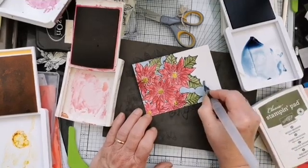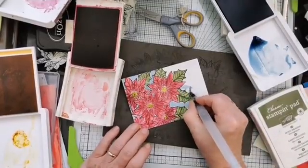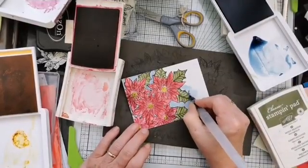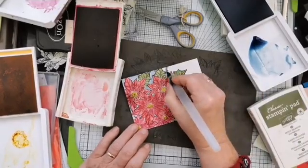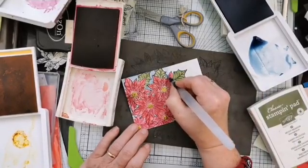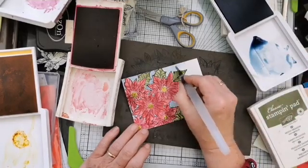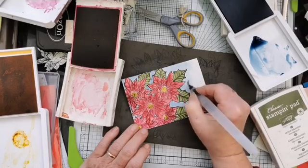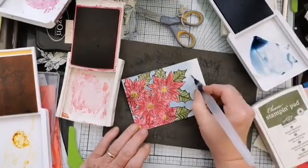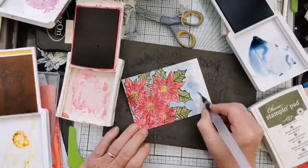Because I'm using watercolour cards, you do find that it is much easier to paint onto than even our shimmery white. But then it's watercolour card. It's created, designed, developed for you to watercolour on. So it's probably not unsurprising. It's easy to watercolour on.